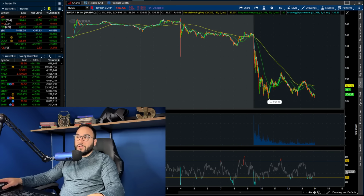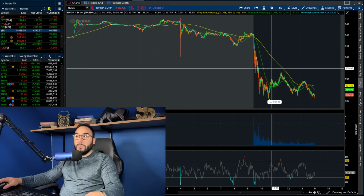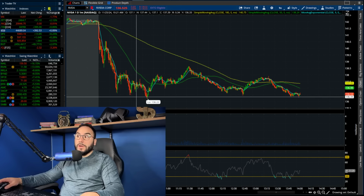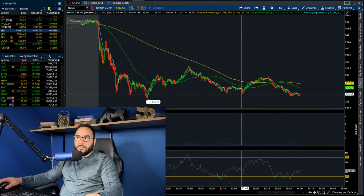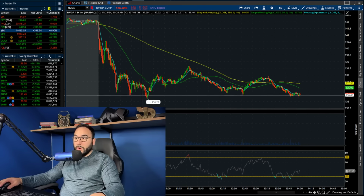So Nvidia right now is not looking pretty. We're down almost 4%. We're at $136.50, which, mind you, we've tested this point time and time again just today. I mean, guys, look, we hit 136.50 a couple hours ago, earlier this morning as well.